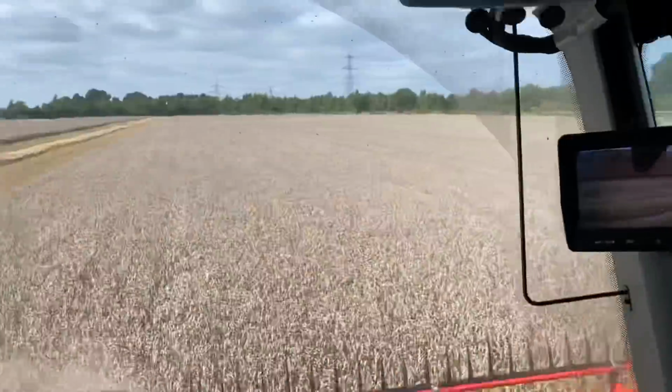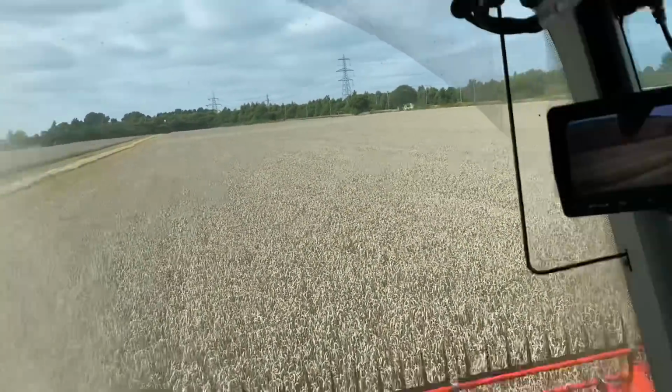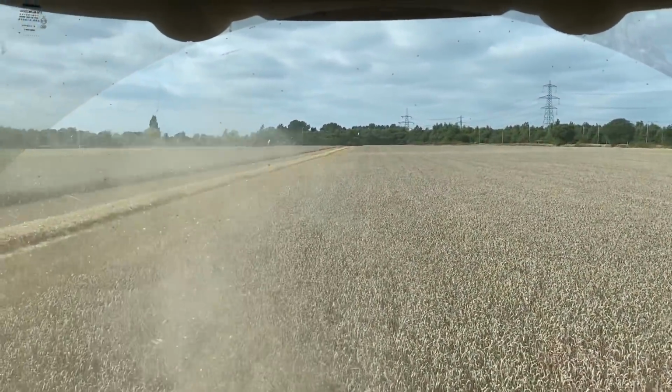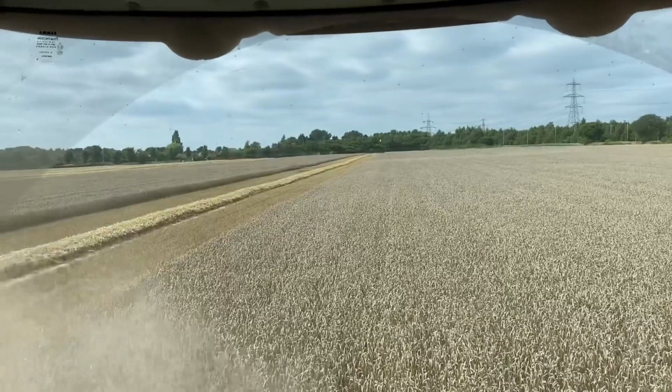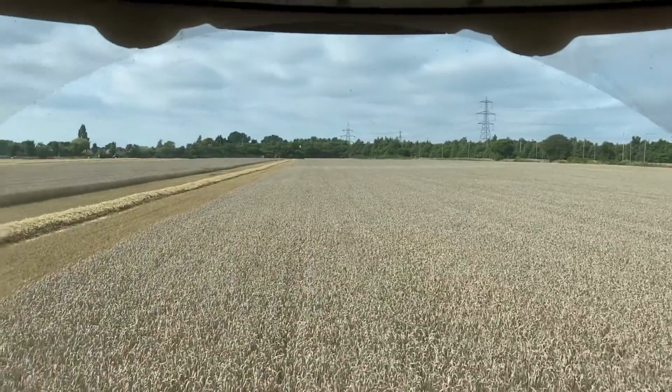At 70%, I'm not going to make it to the end of the field. It's not doing too bad, this, despite it being after potatoes. It's up and down a little bit, but he's going to have to fly up this row, turn around, get underneath me before we can empty. And he seems to be, must have been asleep.